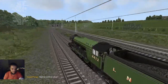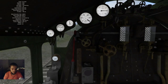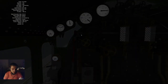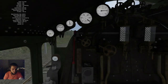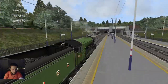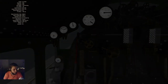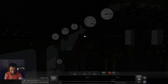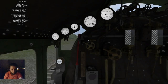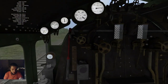There's another short tunnel coming up. We are losing steam generation rate and pressure. I do really have to shovel again after we've gone through these. Actually, no, I'm going to reduce the throttle a little bit, the regulator, just so we don't lose too much pressure. New Barnet, platform 2. 10 miles to go. Okay, that looks like that's all the tunnels. Open the door again, and continue shoveling, please.